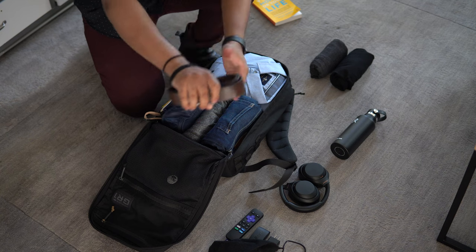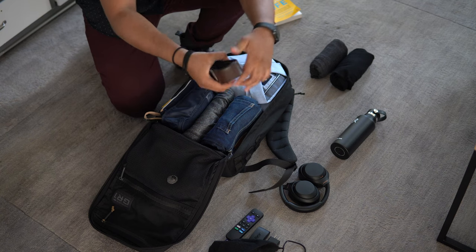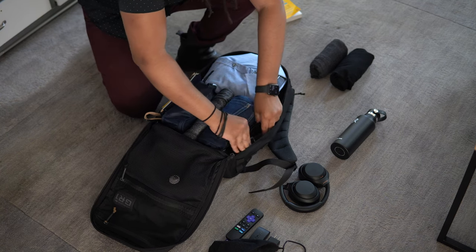We've just got a leather belt here. Super simple, doesn't really need much explanation. This one has 2 prongs on the buckle instead of just one.